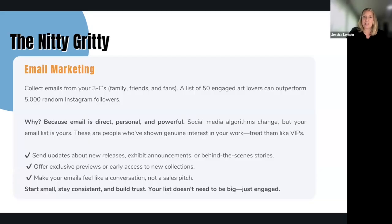So those people that are getting your emails are going to be a lot more enticed and intrigued and already kind of gravitated to you as the artist. So show those people that love, right? Why? Because email is direct, personal, and powerful. Social media algorithms constantly change, but your email list is yours. These are people who've shown genuine interest in your work. Treat them like VIPs because they are.